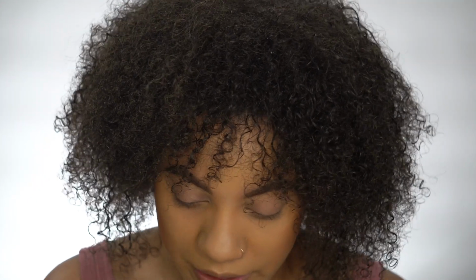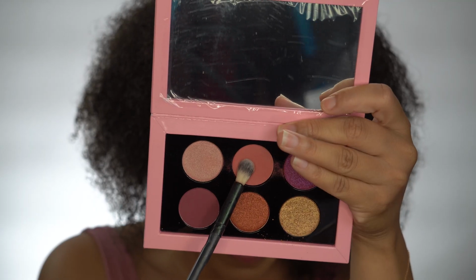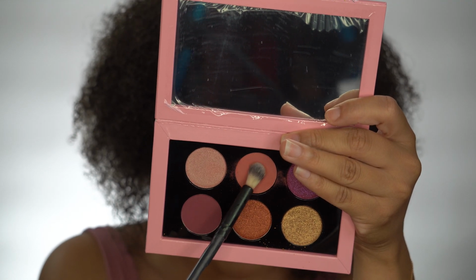So let's see. Let's get into a look. I want to use one of everything on here. Okay, I just don't know where I want to start, you guys. I'm too excited about playing with this palette. I got a new mic too. I got a new mic. So let's see how it's going to sound. Hope it sounds good. Okay, what are we going to do? I'm going to go in with Peach Dusk, and we're going to go ahead and fill out the crease with that a little bit. All right, so let me move her out the way.